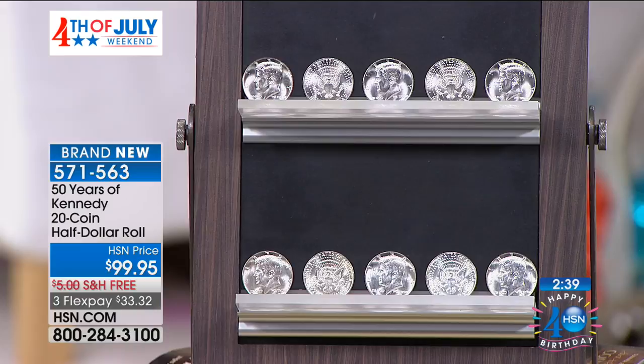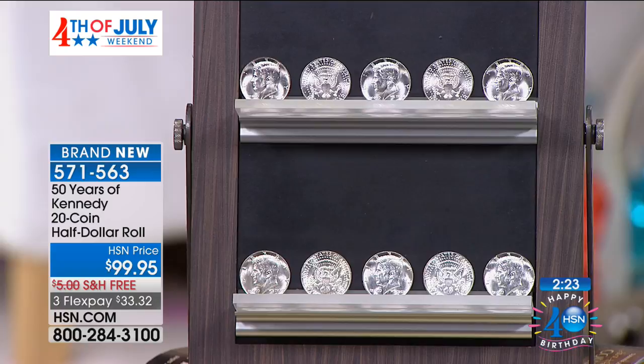We have a 2017 Kennedy that you're going to have. And you get 10 of those, 10 brand new Kennedy half dollars. But what we decided is since the Kennedy half dollars have been around for over 50 years, we'll go back for the 50th year and give you the coins from 50 years ago, the 1967s, in gem brilliant uncirculated condition.